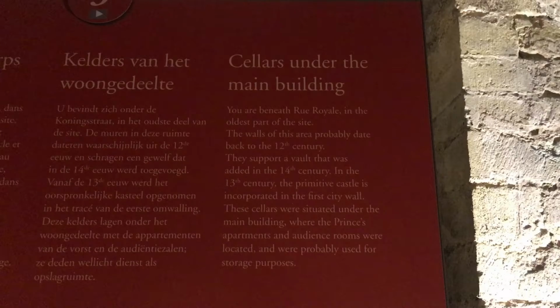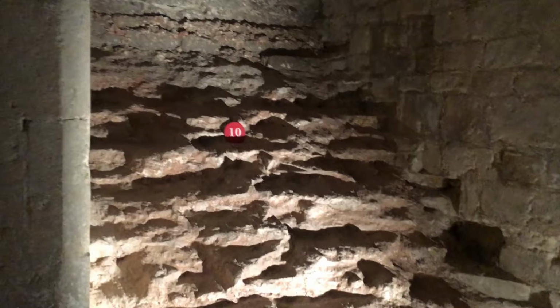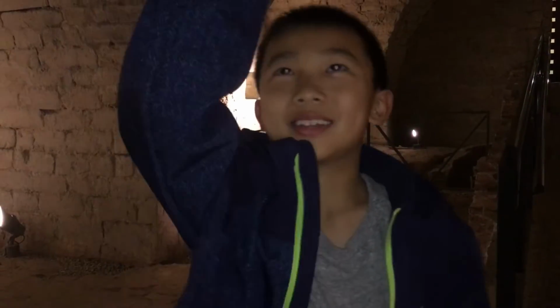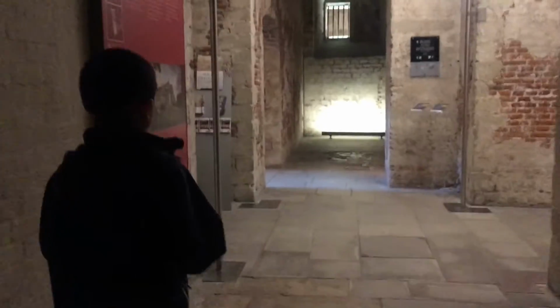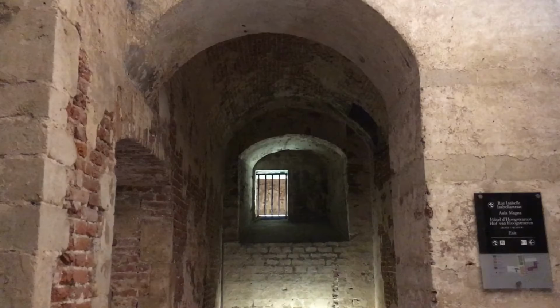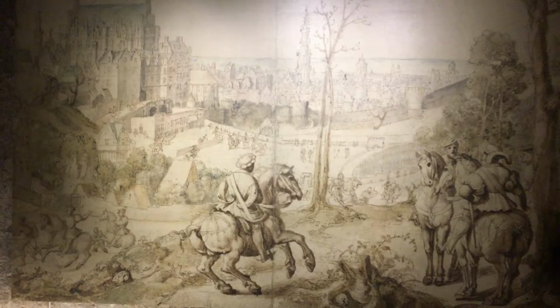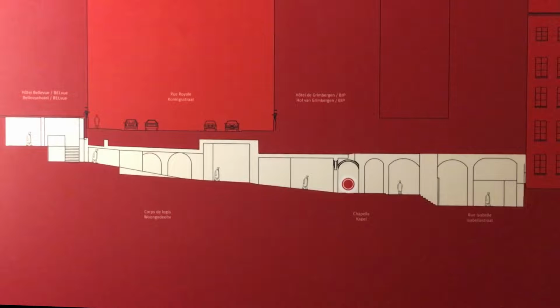We are in the cellars under the main building, which probably dates back to the 12th century. You can feel the vibration of the trains from here. It shakes the whole place because they're just running above us. Now we're entering the basement of the chapel. There are some drawings depicting Brussels during the medieval ages. Hey brother, when you step on these red footprints, you'll see something pop out of the hallway.